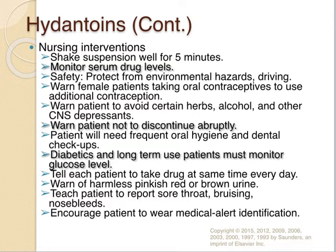We need to protect them from environmental safeties. We need to tell them to avoid alcohol, herbal supplements, other central nervous system depressants. Patients should not stop these medications abruptly. Diabetics and long-term use patients must monitor their blood glucose level. We need to have the patient be educated on oral hygiene and frequent dental checkups. This medication may turn their urine a harmless pinkish red or brown. We need to encourage these patients to report any sore throat, bruising, or nosebleeds because they may indicate an adverse reaction or a blood dyscrasia.